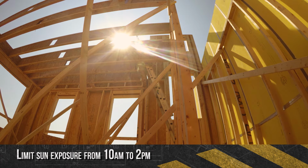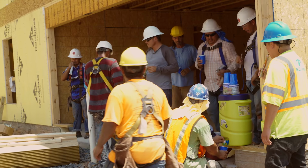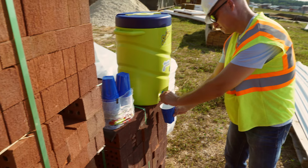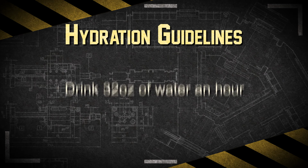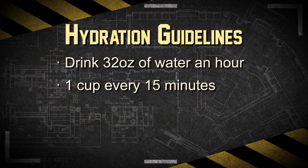Next is hydration. Hydration is crucial to limit heat stress. Water should be available and easily accessible. The exact amount of hydration intake depends on the individual. A good rule of thumb for an active construction worker is to drink 32 ounces of water an hour, which is about 1 cup every 15 minutes.